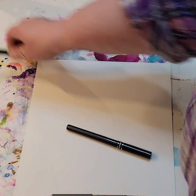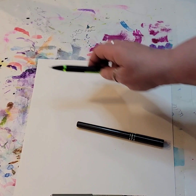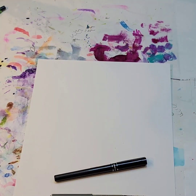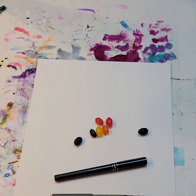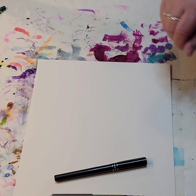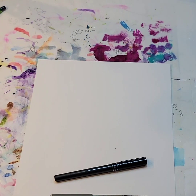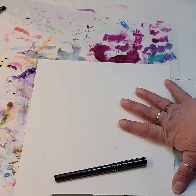You could even use a pencil if you wanted to. Again, it's just going to look a little bit differently than what I'm doing on screen, but that is perfectly okay. So paper, pens to draw with. Snacks are always good. Jelly beans hit the grocery store today, so I have jelly beans. A little bit of music of your choice if you like while you're drawing. That always helps. And that's it. We don't need a lot to get started.